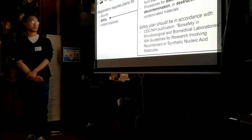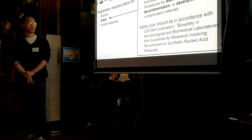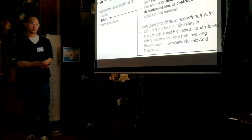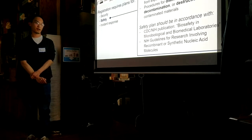Entities must also submit a safety plan that should describe the risks associated with each select agent, as well as any safeguards that are in place to keep the select agents contained, such that entity personnel, the public, and the environment aren't accidentally exposed to these agents. And the safety plan should also describe procedures for disinfection, decontamination, and destruction of contaminated materials. And they also provide reference to these other publications, which I think are much more in-depth in terms of how a good safety plan should look.